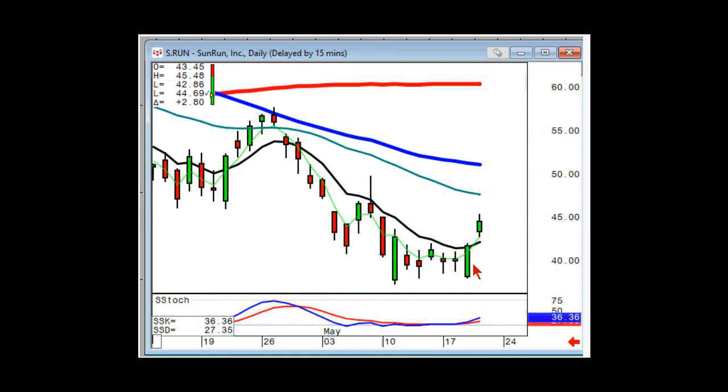No, it's not a cradle pattern. That should have been a big red candle, plus that should have been a much bigger candle.